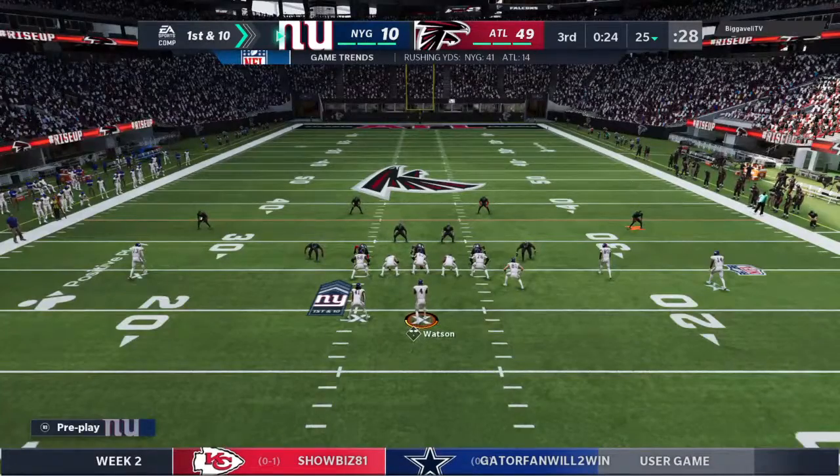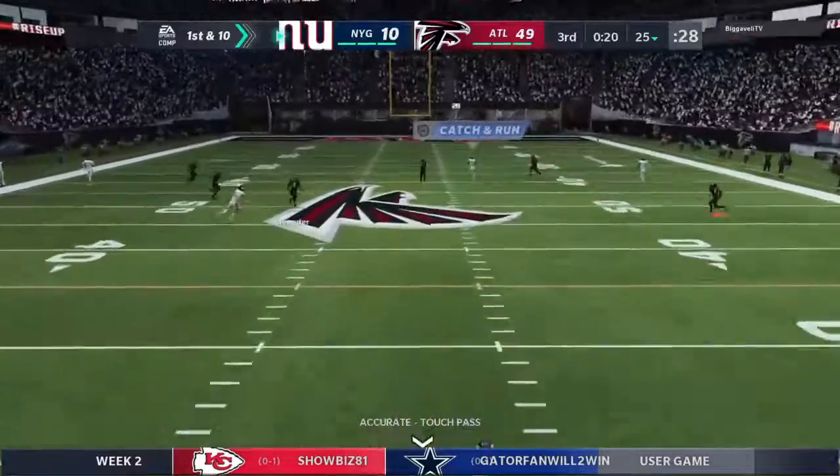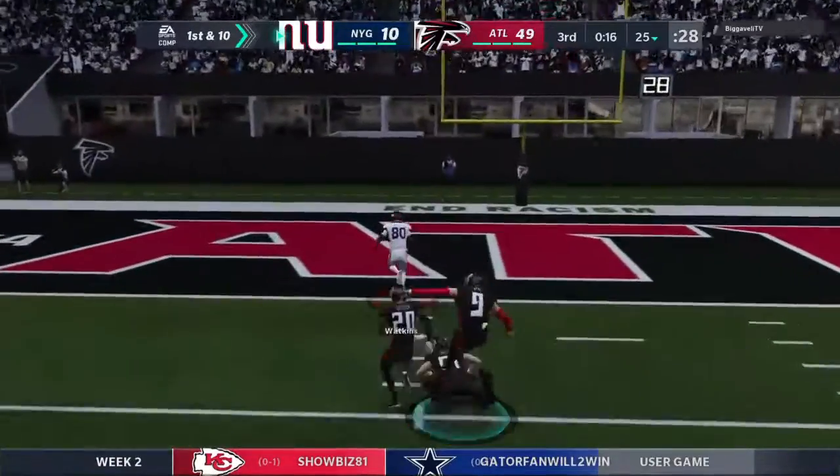And they just had that pick 6. I guess the only positive maybe of them. That's caught inside the 20.